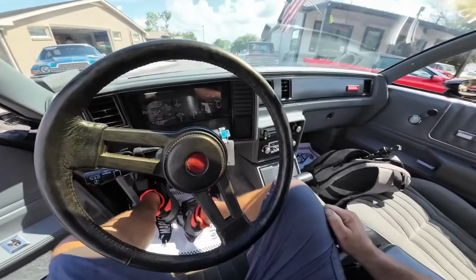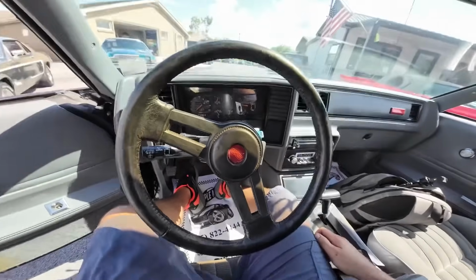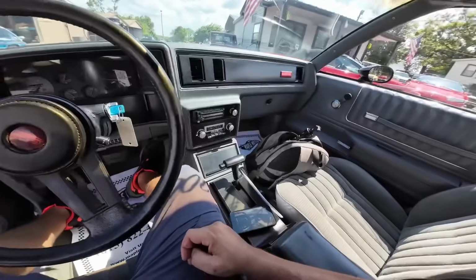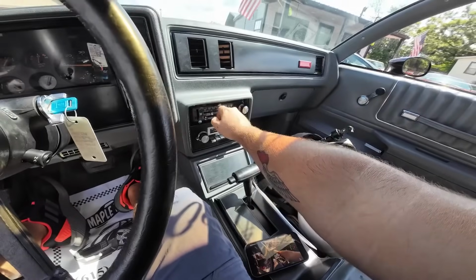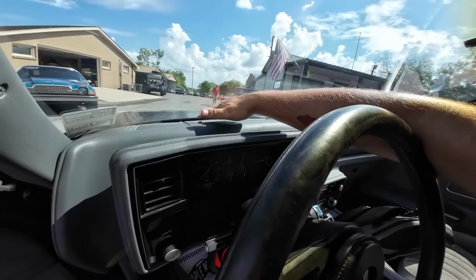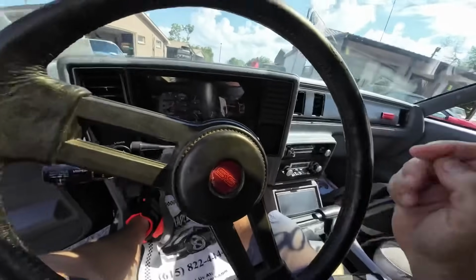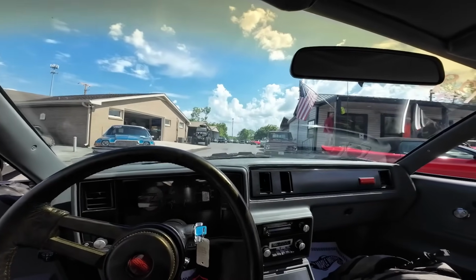A little bit cold natured at first. I noticed that in the walk around video there. Once it warms up, it holds a good idle. When it's cold, you gotta give her a second to warm up. Radio's working. Blower motor does work. It's not like hot, but it's not cold either. So, needs AC work. Wipers work. Oh gosh, needs some wiper blades before they mess up the window.